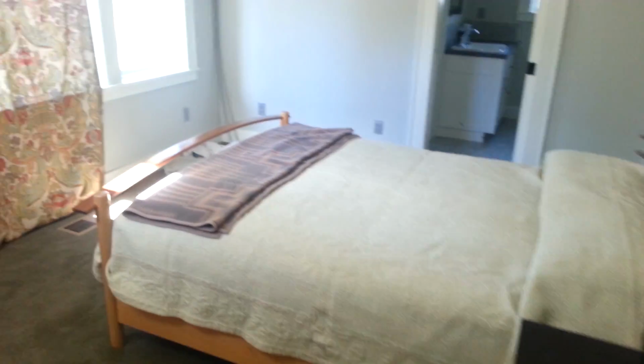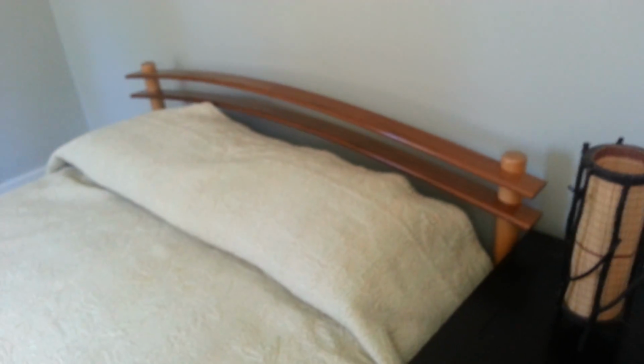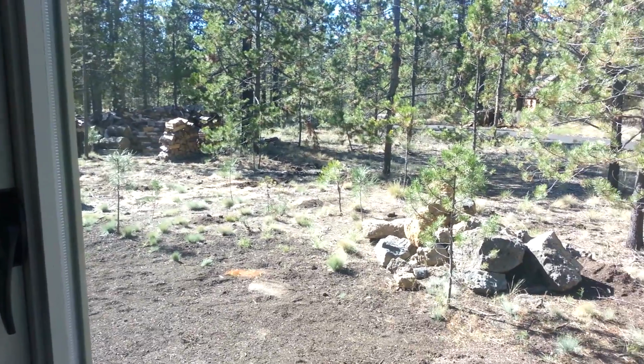Here's the downstairs master, and this is our nice bed that we had made years ago with steam bent walnut and maple. It's not huge, but it's got lots of light, and curtains, just temporary curtains while we're getting the real ones to put up. And again, you look out and you can see all the woods and stuff out there.